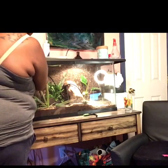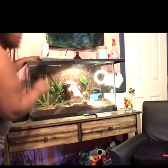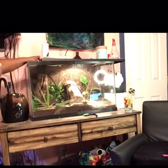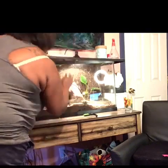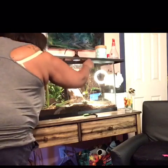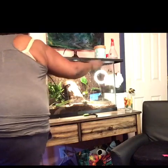Now, here is the part that's going to be kind of hard. I have to make sure her toes and everything are not in this little lid part because they will lose their toes as well. Nope, just like that. I usually try to make her run. And her toes are still there.